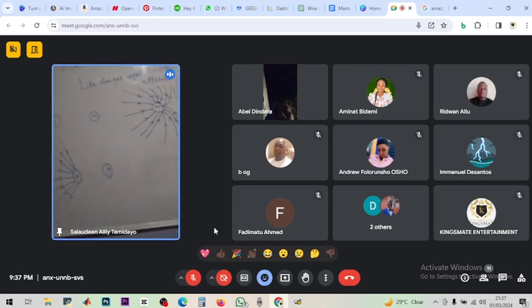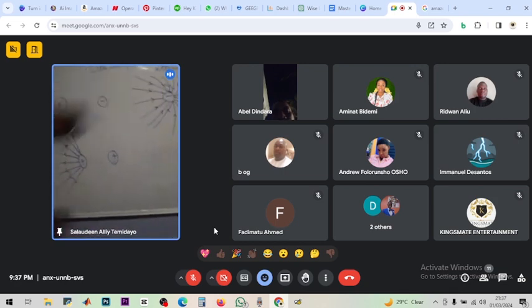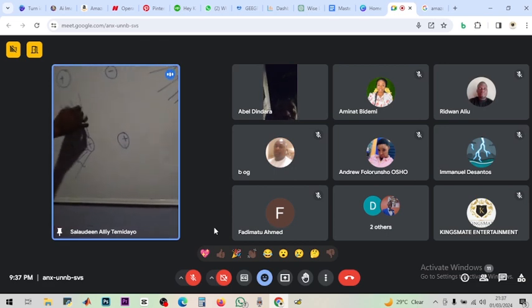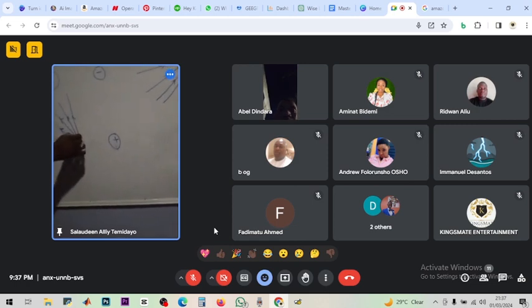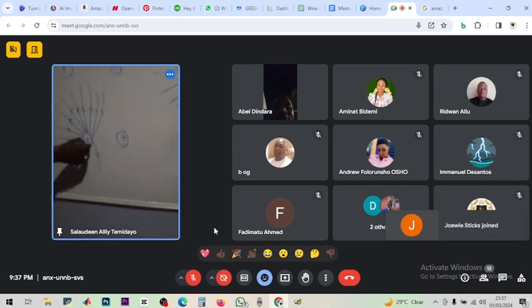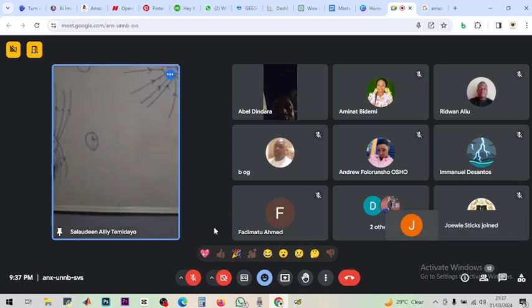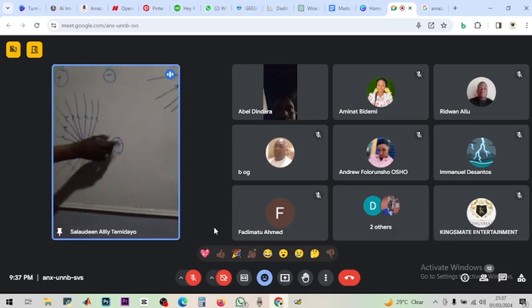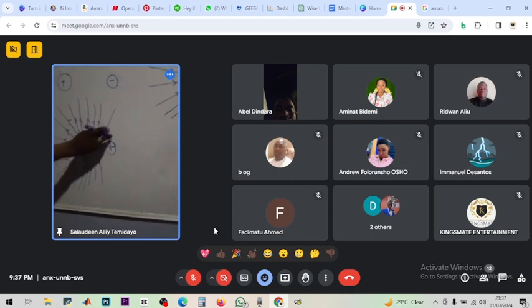Please, this question is a very common question. It might even come out in the exam. They'll draw something like this. It's a common question in secondary school. They both repel each other. Instead of going towards each other, they repel because they are of the same charge.